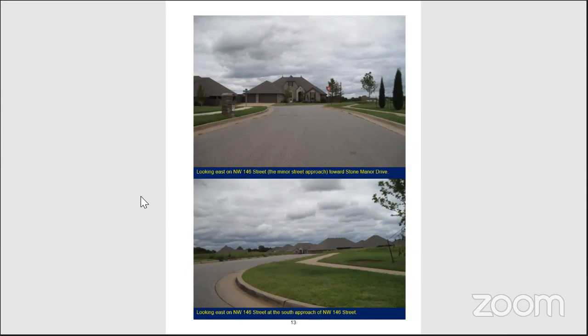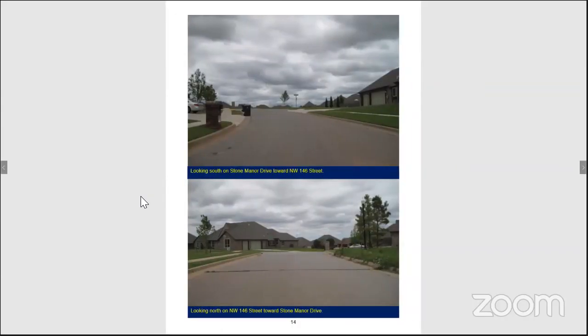Since the previous meeting, a car lost control and hit a mailbox and also totaled the car. We also had an additional wreck where somebody lost control. These both happened within the intersection, and a car ran up into a yard nearby right there at the corner.